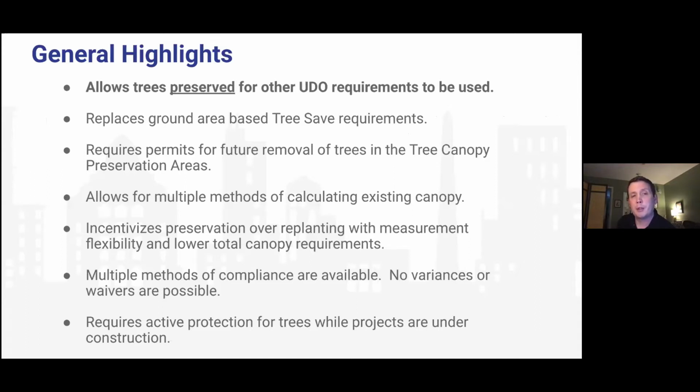It does replace our current ground-based tree save requirements. That's important because we have a lot of regulations competing for square footage of ground area: setbacks, current open space requirements, things such as that. And there's only so much ground space on each lot, right?